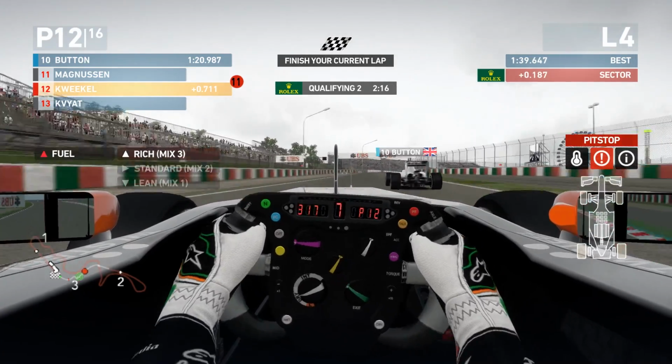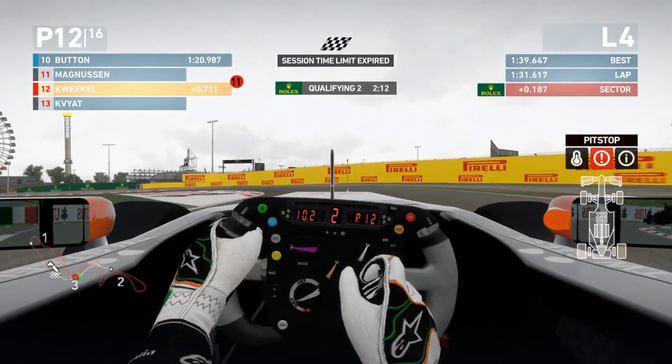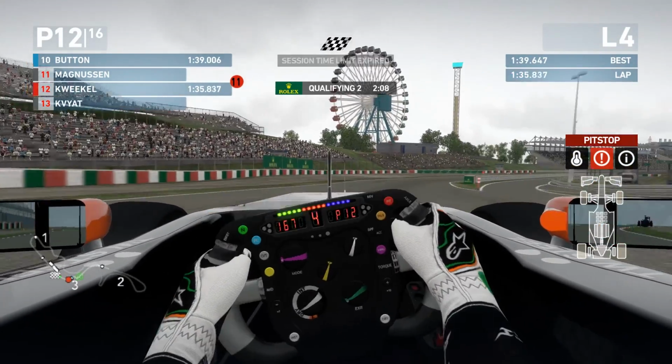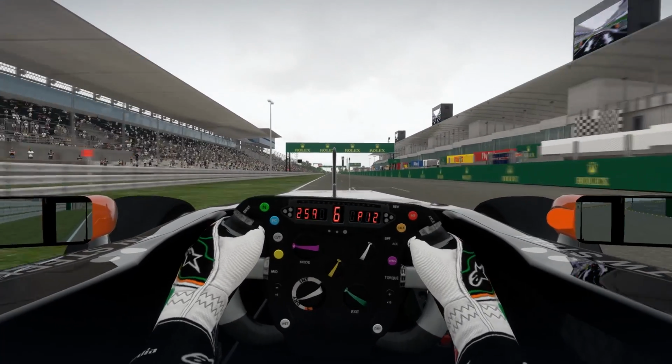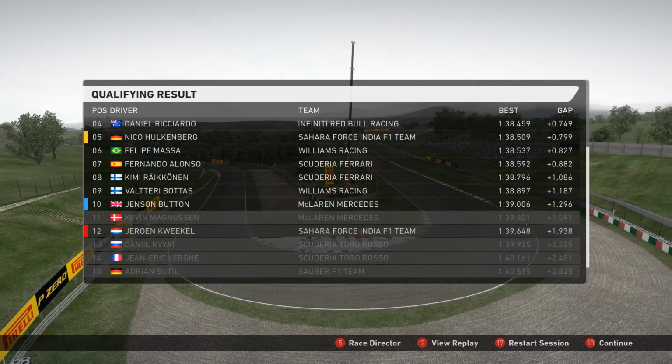Probably picking up a little slipstream from Button. So Button is not going to improve. He's a little bit deep to the corner. Obviously trying to give it my all now, but it doesn't look like it will be enough. Get hard on the power. 39.6 to beat. It's a 139.8 I think it was. So lost probably even more time in that final sector. That is a big disappointment to see. 6/10 down on Button then.